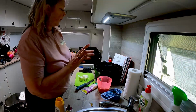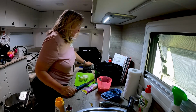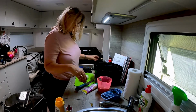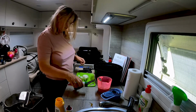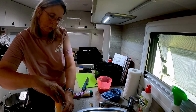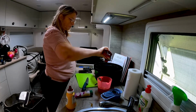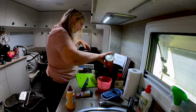We'll see. Alright, so I think I've got everything organised. Better put my glasses on so I can read the recipe. It says to put 1.5 tablespoons of soy sauce. That's about 1, that's about 1/2. 3 cloves of garlic: 1, 2, 3. Brown onion. Barbecue sauce. There we go, half that. And a tin of diced tomatoes, that's easy.